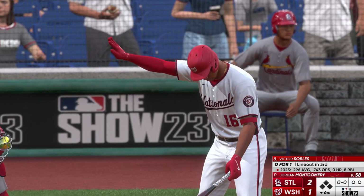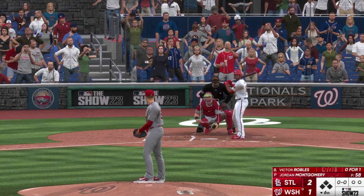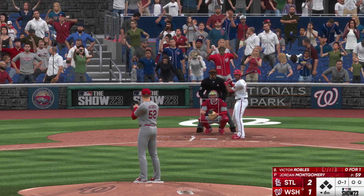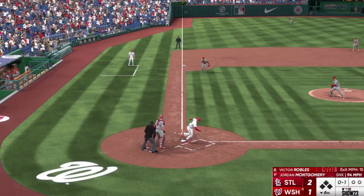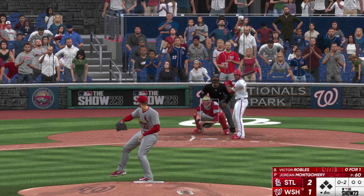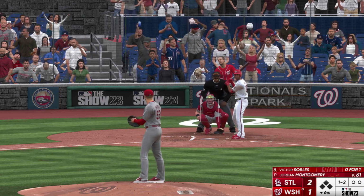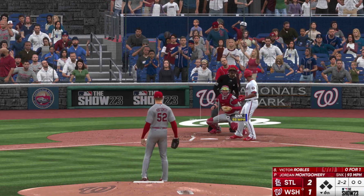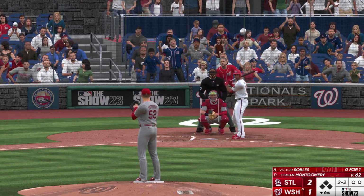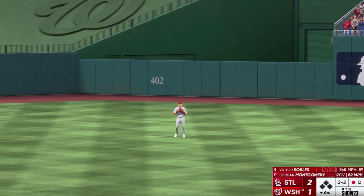Bottom of the 6th. Here's Victor Robles. Washington, the center fielder, Victor Robles. And a pitch. There's a strike. Trying to bunt his way on, and he grabs it foul. Here's the 0-2. And now 1 and 2. And misses inside. Hard liner. And out number 1 on the grab.